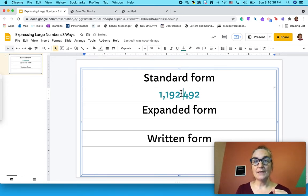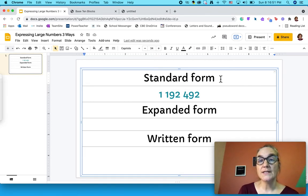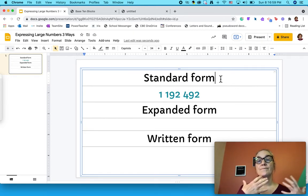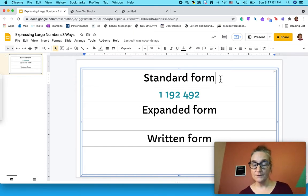Okay. And when we get to the end of the year and we are preparing for our provincial achievement tests, we may want you to go to this standard form with the spaces in case that is what is required of you on the test, and also because that is how the test will be written. So it's important that we understand that way of doing it. Commas are okay. That's very commonly used, but for our purposes, the spaces are used.